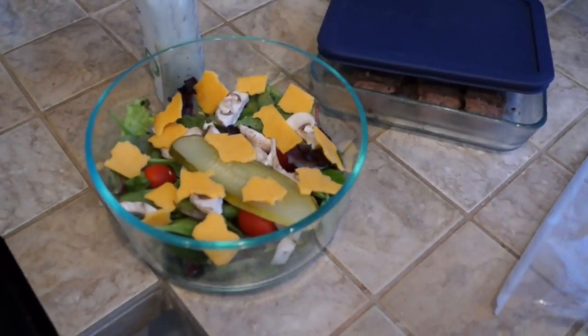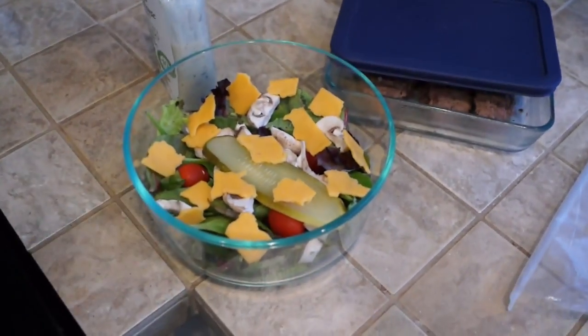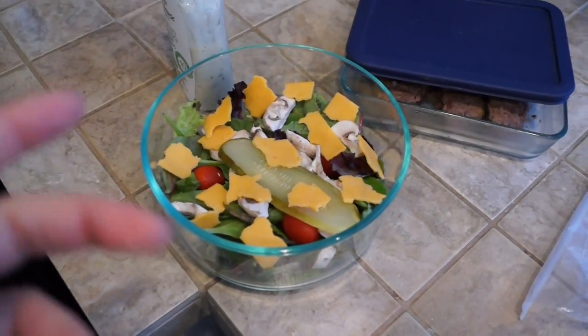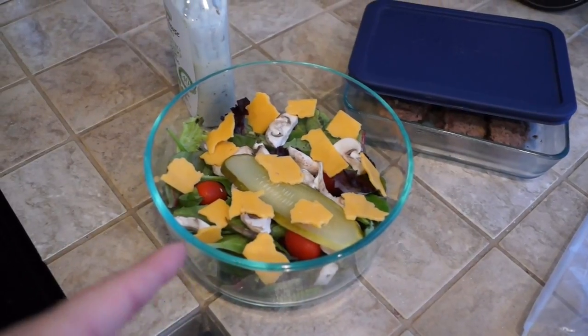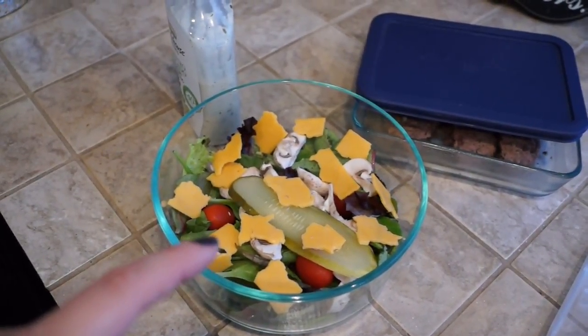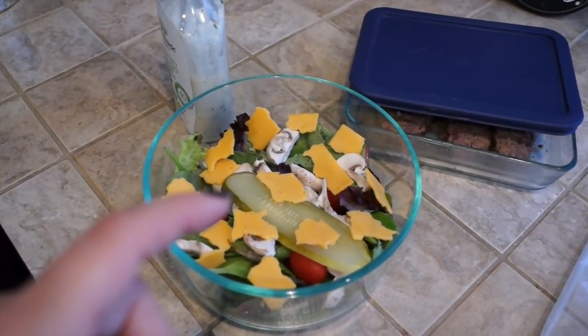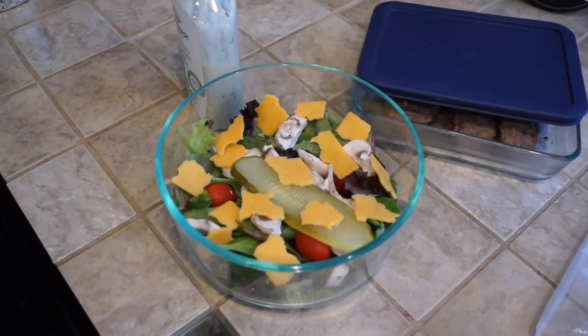And then for my lunch at work, I have this salad. I like to call it the burger salad. So it has a mixed spring lettuce, and then I have tomatoes, one slice of cheddar cheese that I've torn up. I have a pickle, and then I have some mushrooms in there as well.